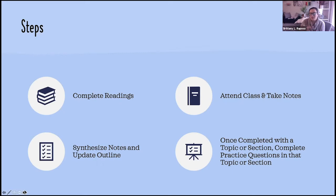So the first step in getting ready for final exams is preparing for your classes, like doing the readings, reading the cases, getting the information that you need from those cases. And then the second step would be attending class and taking notes. And then the third step would be making an outline, and you should be continuously keeping up with your outline throughout the semester.